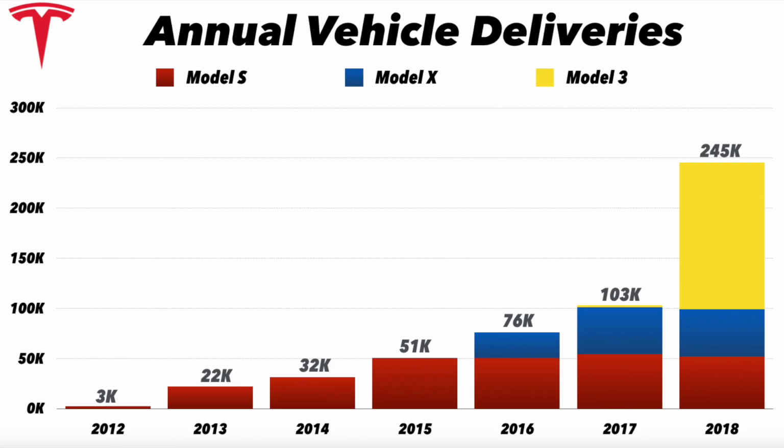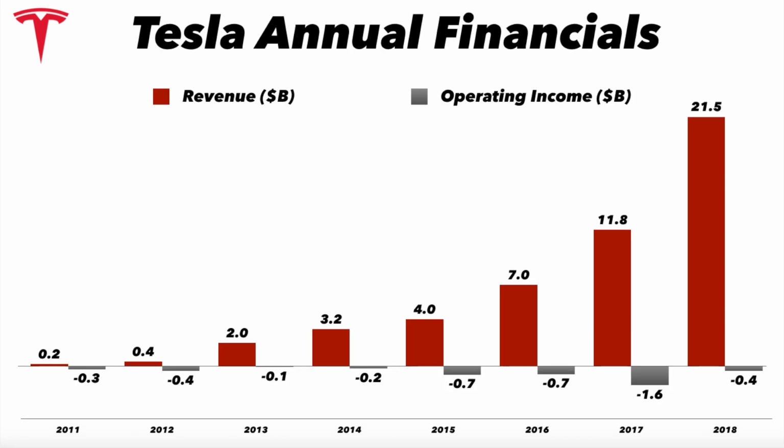Overall, these are the annual vehicle deliveries by year, 245,000. This is old news. Anyway, these are the financials relative to those years. So you can see that the record deliveries of 245,000 cars led Tesla to report record revenue this year of $21.5 billion, a loss of $0.4 billion. And so their top line grew 83% this year. I mean, Tesla's valued like a growth stock. This is why: 83% revenue growth.